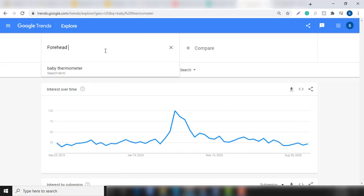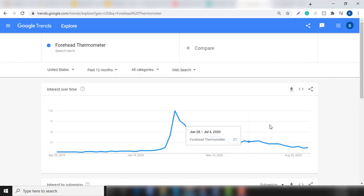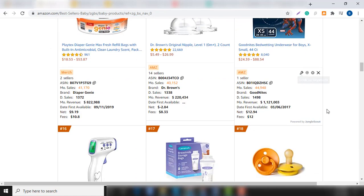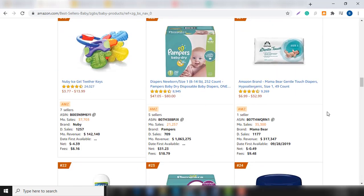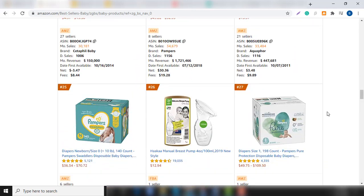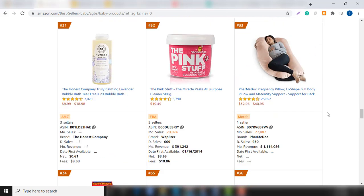So this is surely the impact of this pandemic. But it is still selling very well on Amazon, but the demand seems to be getting down. So I would escape this product. Well, let's keep looking for another product. And this pregnancy pillow seems different. So let's check its trend.